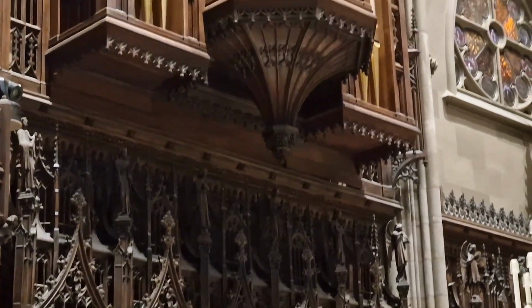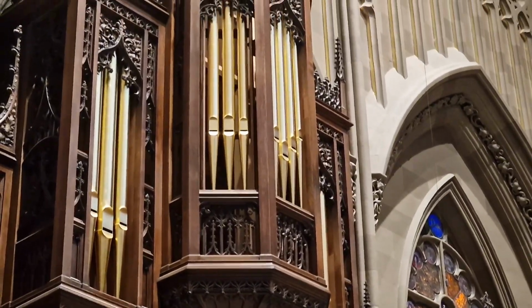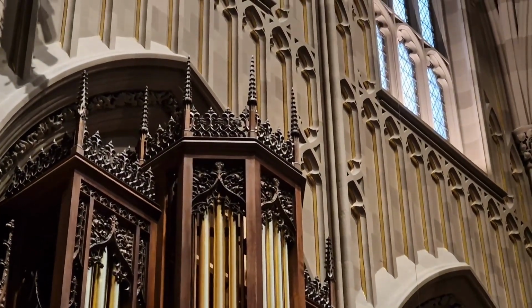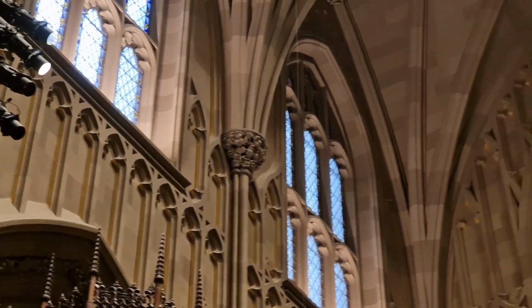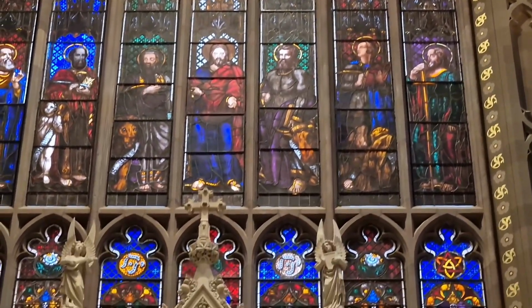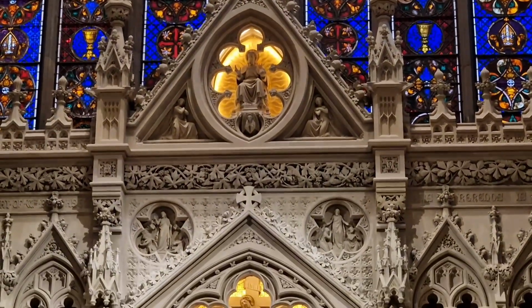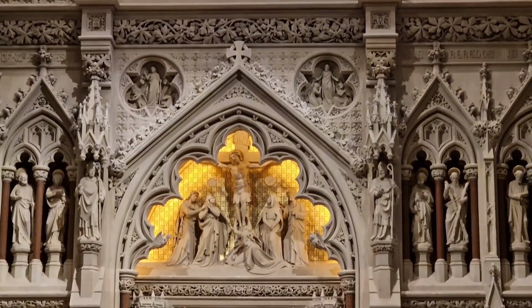I mean, whatever you feel about religion and churches, I've said this before on my videos, you have to admire the architecture and the detail. Doesn't matter if you believe in God or gods or you don't. This is just outstanding beauty. Is it not?